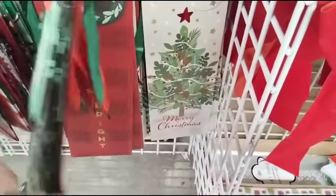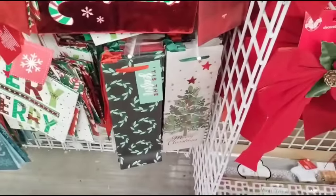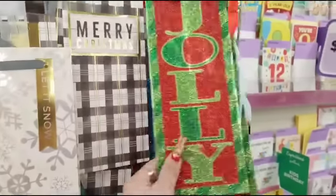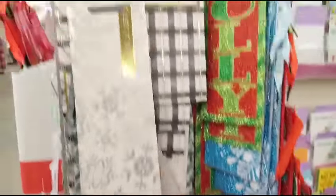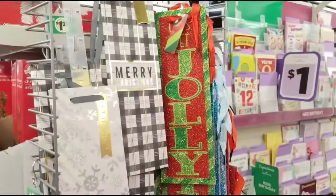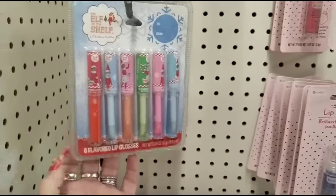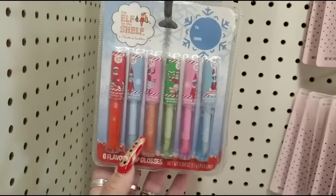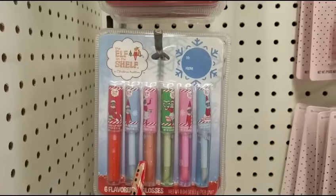These are really nice, you guys, for $1.25. More wine bags. Glitterati. Merry Christmas. So lots of them, really. Nice selection, you guys. Right here they have a lot more of the Elf on the Shelf packs, 6 flavored lip glosses. So that is awesome. Great for stocking stuffers, you guys.